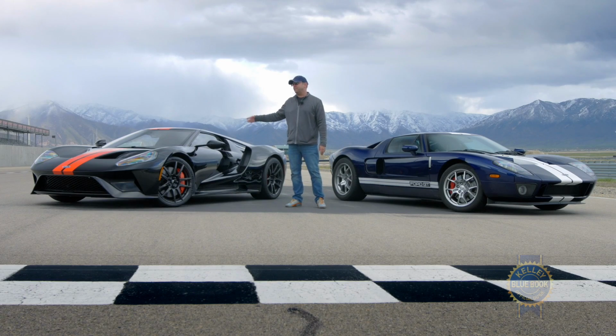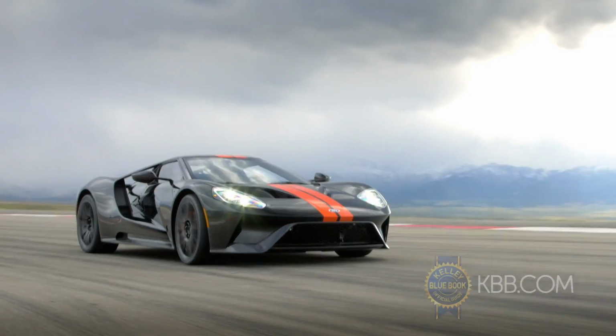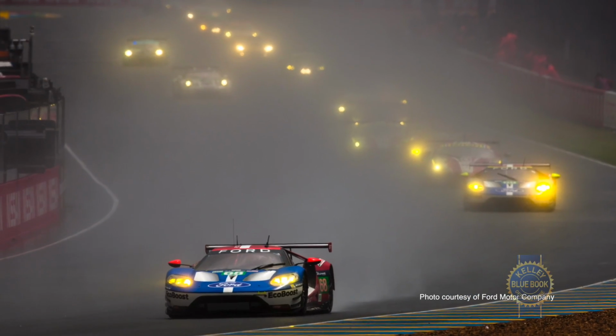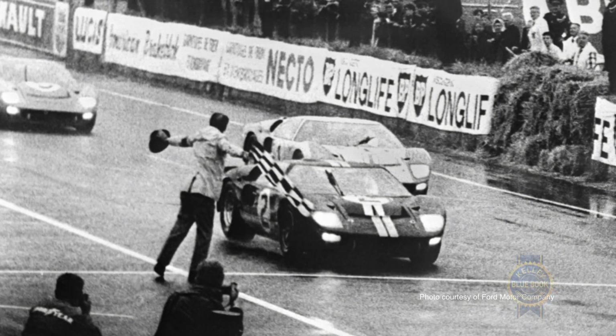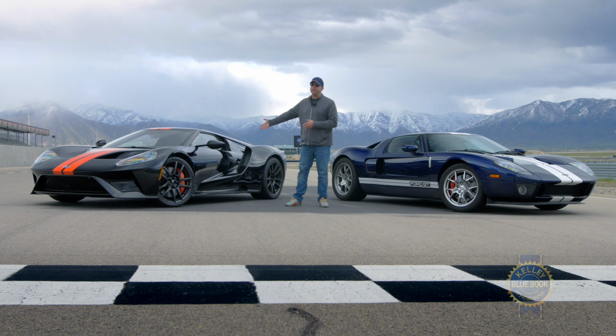But this 2017 GT is all new, and I drove it for the first time today. Probably one of the most exciting cars produced in the last 12 years or maybe longer. A car designed to win Le Mans from day one, and it already did that. It succeeded on the 50th anniversary, the same day 50 years earlier. This car won again.